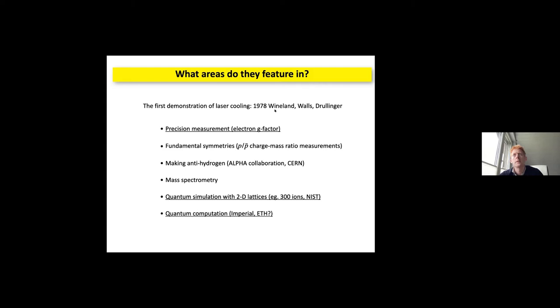So what's the use of them today? I just selected a number of them. Maybe I've missed a few, but let me go through. One is in precision measurement, in particular tests of fundamental theories such as quantum electrodynamics. One classic measurement there has been of the g factor of the electron. I've underlined this line because I'll describe that measurement in a little bit of detail later.